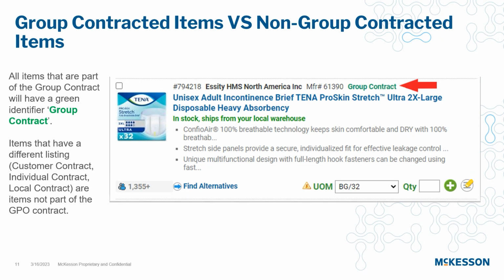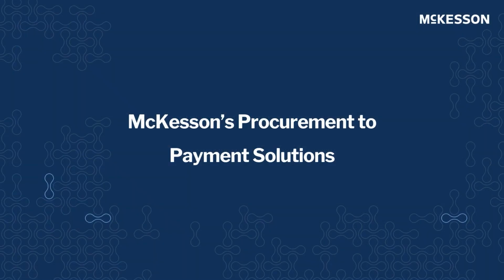So if you are ever viewing items and you see something that is a group contracted item and you know you're going to be purchasing it in the future, I would definitely suggest adding it to a personal list. You have the ability to create personal lists, and especially if you take the time to search for a product and it takes you a while to find it, adding that item to a list can make it much easier for you to find that product moving forward.